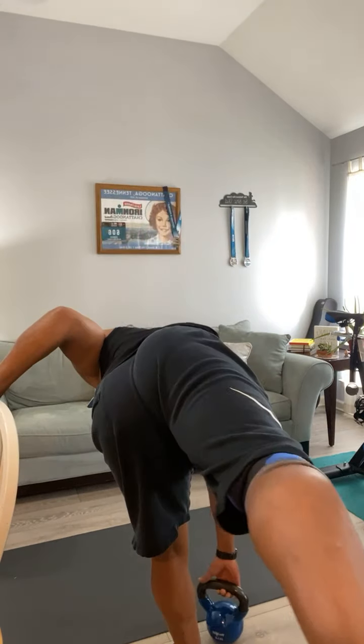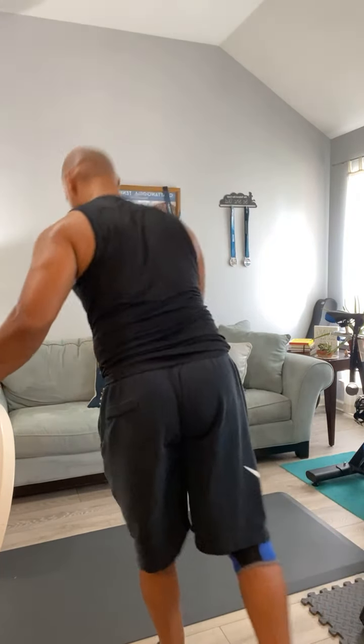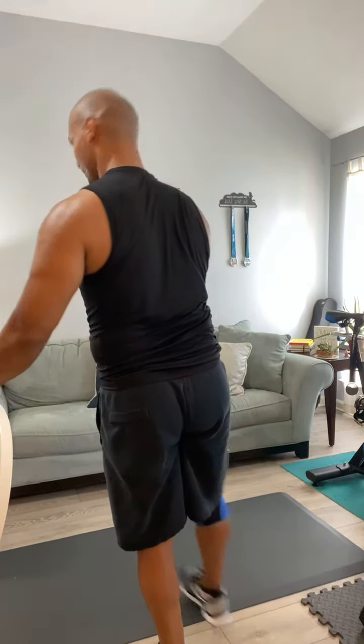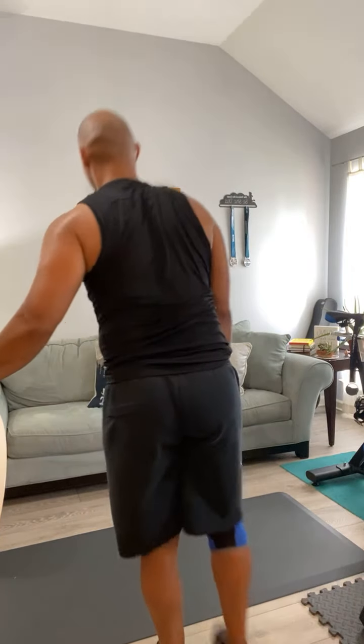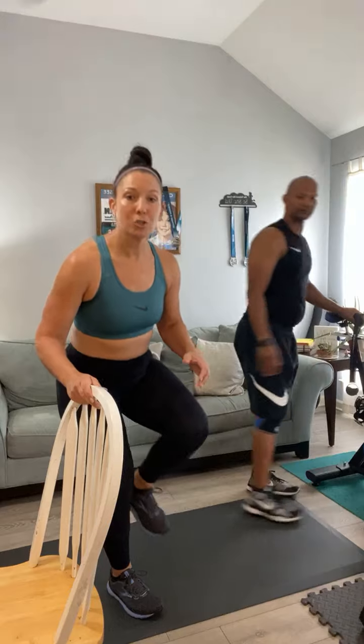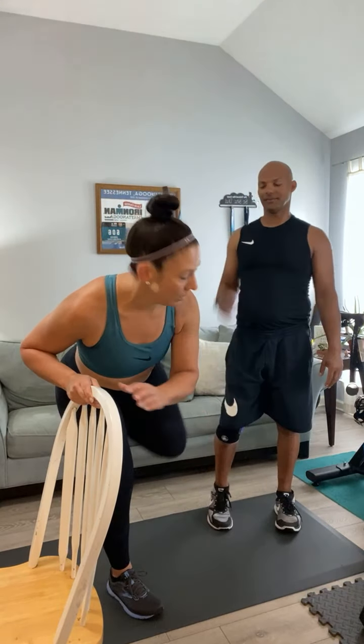Yep, it's like when the arm goes down, that back leg goes up. Yes! All right, switch to the fire hydrant. You are going to need the chair again for this one, but instead of going straight back, you're going to the side.